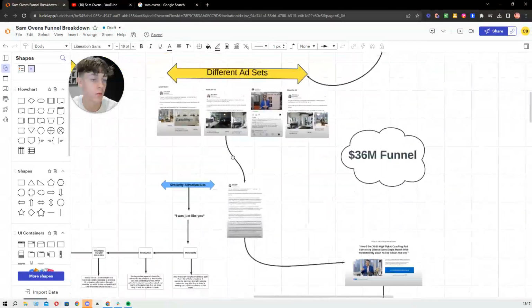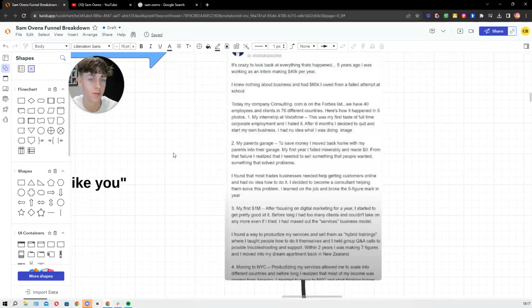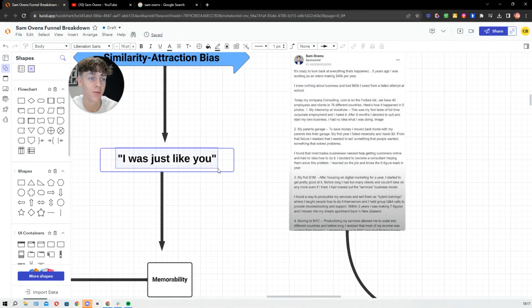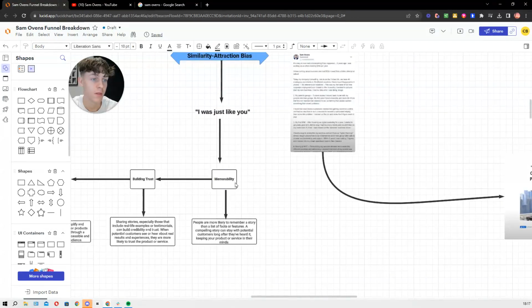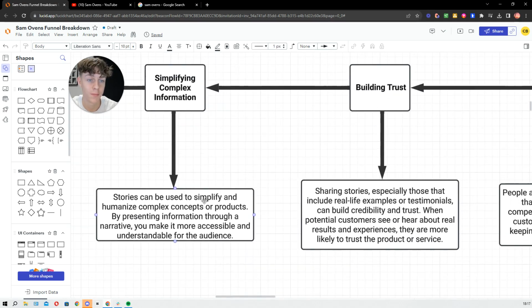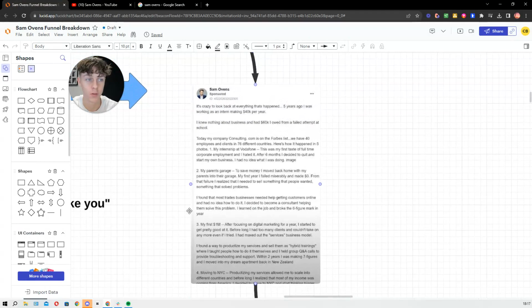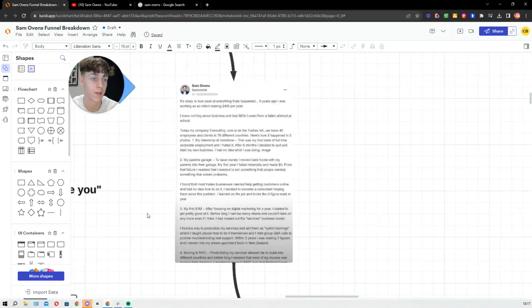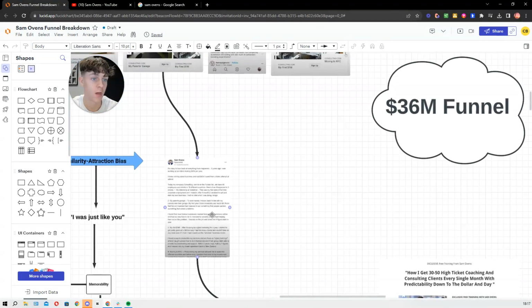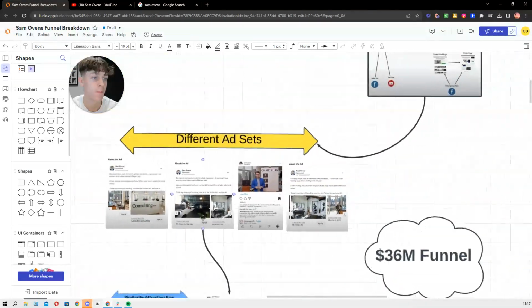He leveraged, I think, stories quite a lot, as you can see here. And once again, it's just a story to provoke resonance and to say basically, I was just like you. And then these are some core things: memorability, building trust, simplifying complex information. So stories can be used to simplify and humanize complex concepts or products by presenting information through a narrative. You make it more accessible and understandable for the audience. So a lot of stories were involved in these long text posts. This is something you can introduce if you are even just posting organic content on Twitter, Instagram. I recommend stories. You can read this if you want, but it's actually quite simple ad sets.